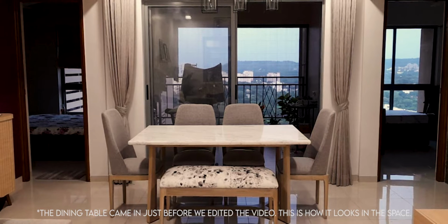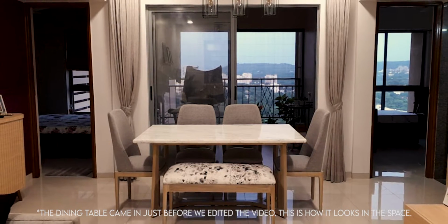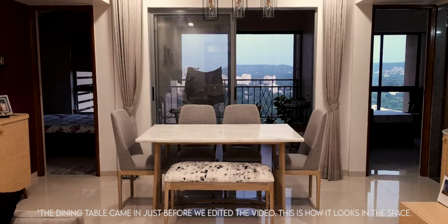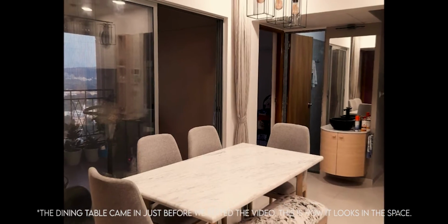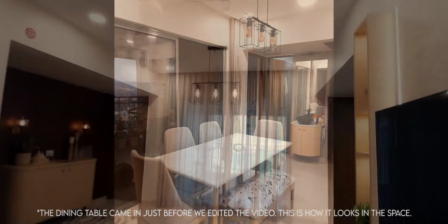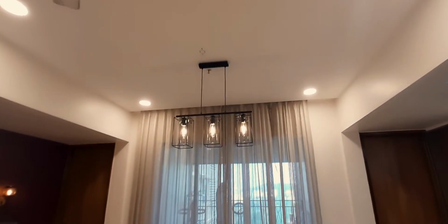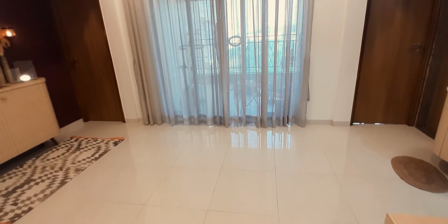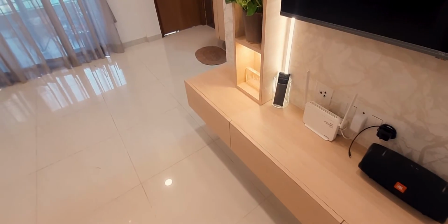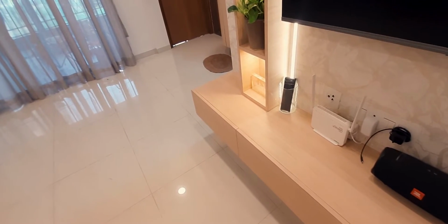Due to the current world circumstances, the dining table could not make it on time, and since we are under a lockdown, we can't have the dining table delivered at the moment. So what we've done here is left the space for the dining and added these lovely black metal hanging lights which are going to fall right above the dining table here. The dining table that we've chosen is also in this lovely cedar kind of a color to emphasize again on the Scandinavian look and feel of the space.